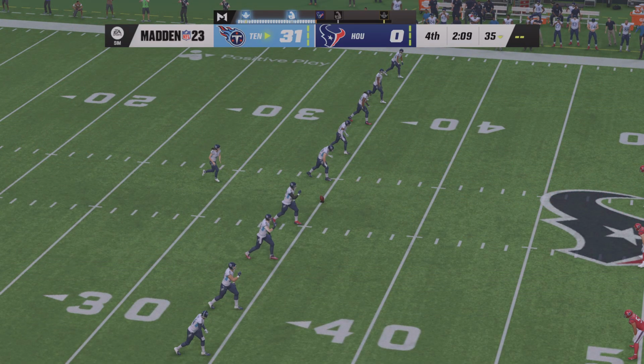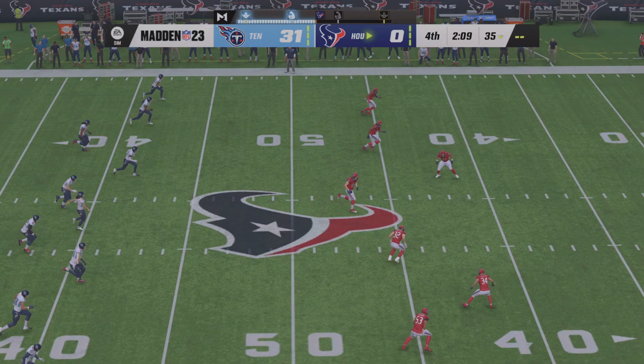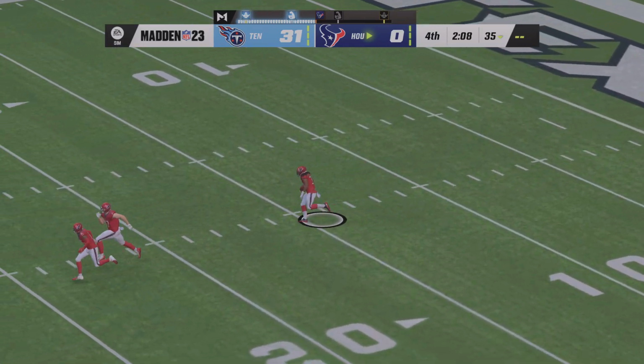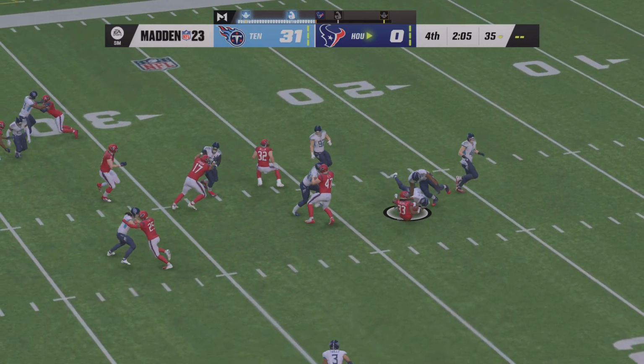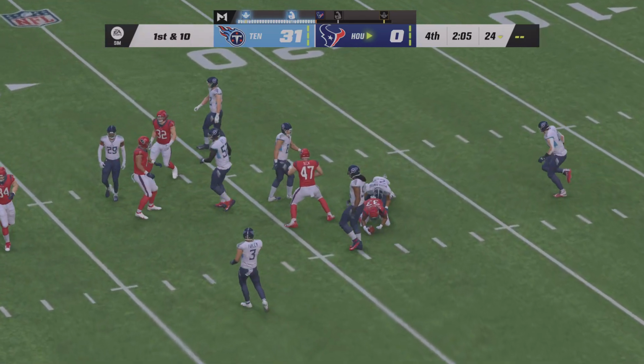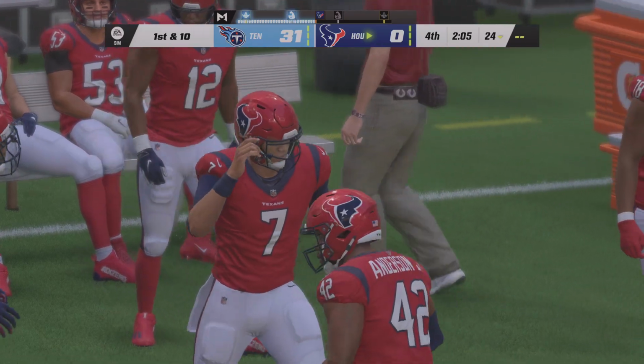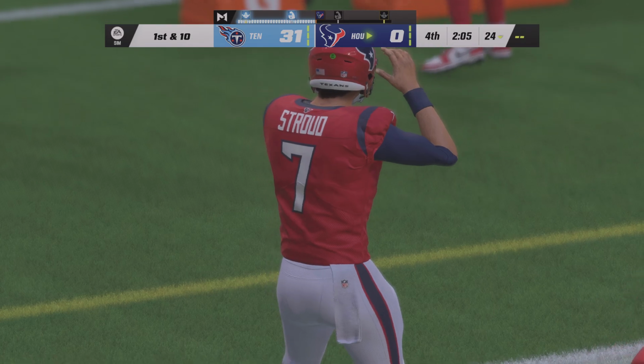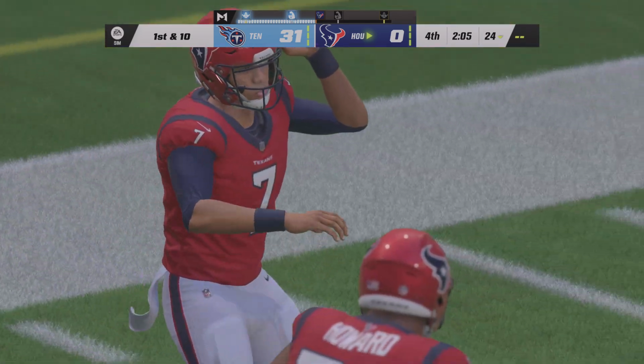Set now to kick this one away, and off it goes. Fields it right around the goal line. And he'll be tackled just shy of the 25. And the Texans set to come onto the field. It's been a tough go for them. Still without any points here in the fourth quarter.